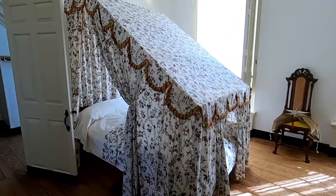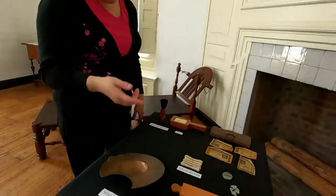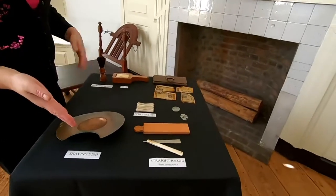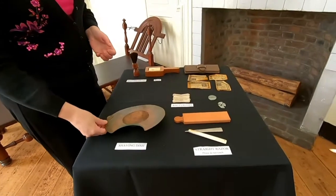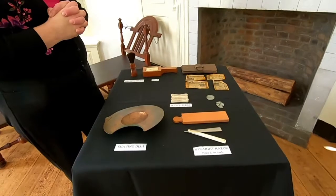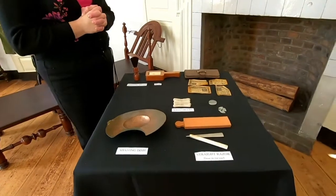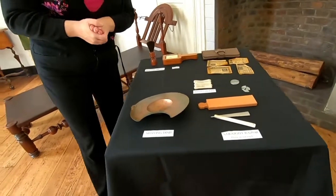So it can be moved. And then we've got some everyday items that would have been used here. Now Trent is not shaving himself. He's most likely got the butler shaving him. Now I don't know if I would do that though. His butlers and everything were slaves. That's right. I don't want one of my slaves with a razor next to my throat. Yeah, I know. He must have had a very trustworthy butler, I guess.